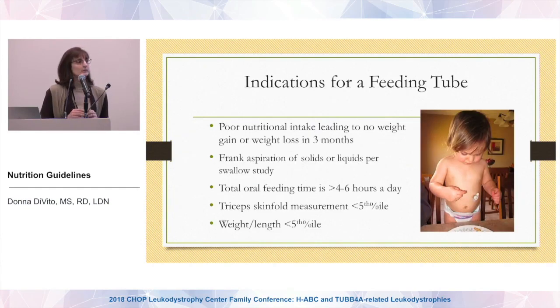Whose child has a feeding tube? Okay, and of you, how long did it take, over 2 months, to commit to getting a feeding tube? Raise your hand if you struggled with the idea of getting a tube. Yeah, it's very difficult.